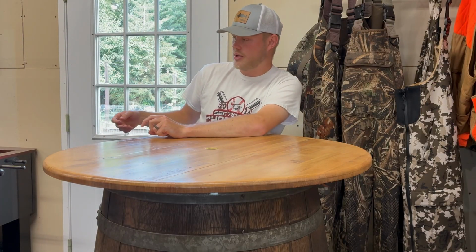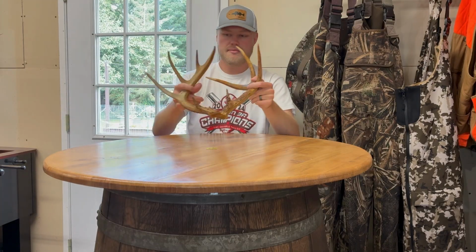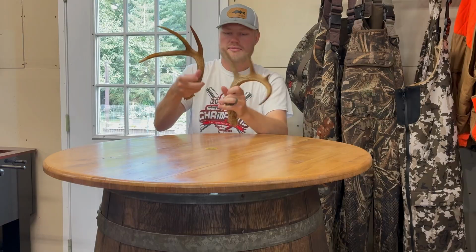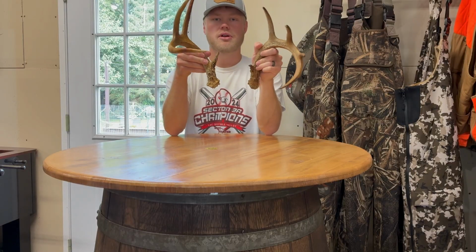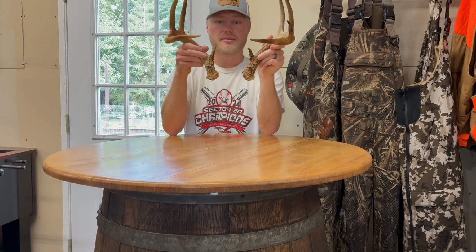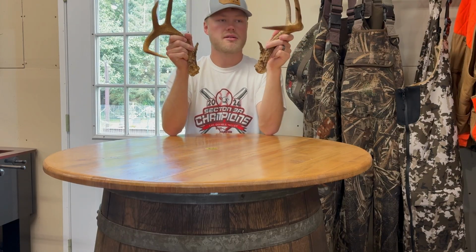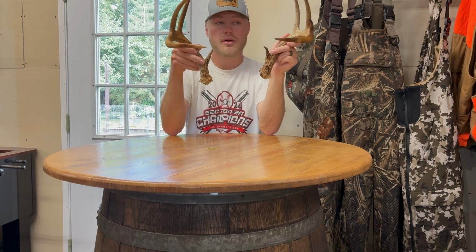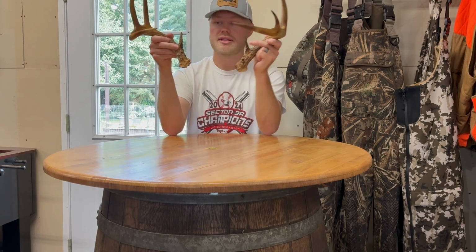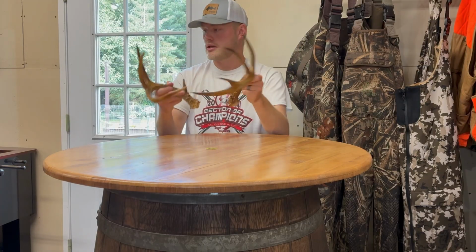Then my wife and I went out driving in our side-by-side, and we found this matching set. I had pictures of him all winter. I was waiting for him to drop. We walked the property, never found his sheds. Turns out that they were in the middle of our CRP. We probably had somebody walk within 10 feet of them, but tough to tell. But yeah, another burnt one, but a nice little set.